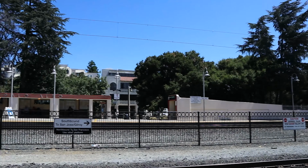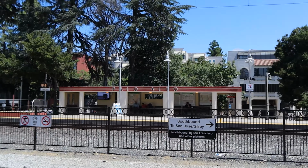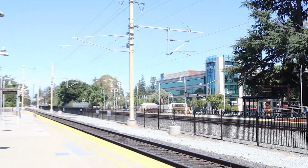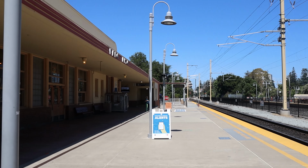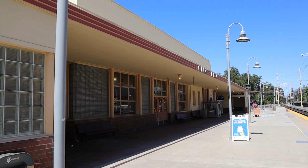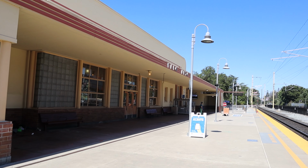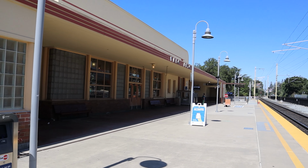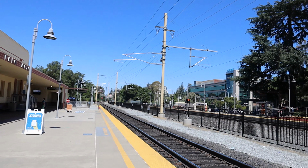Today I'll be railfanning at Caltrain's Palo Alto station. As you can see, right over here, I have some pretty unique architecture. And it's right in the downtown of the city, so it's very well located. I have this nice Southern Pacific station, I assume back in the Southern Pacific times. But overall, the station is very nice.